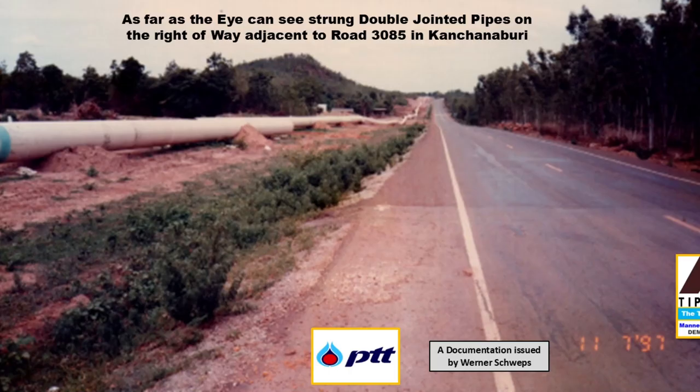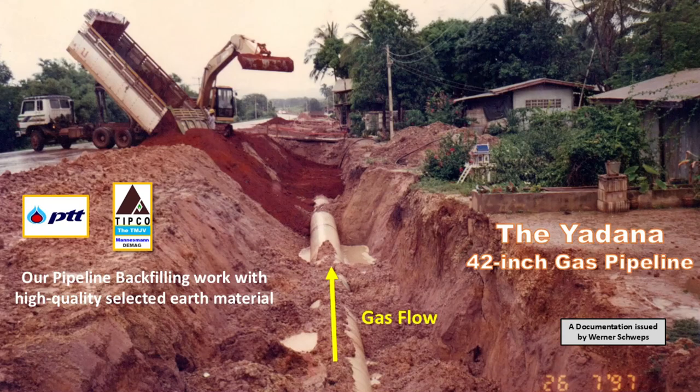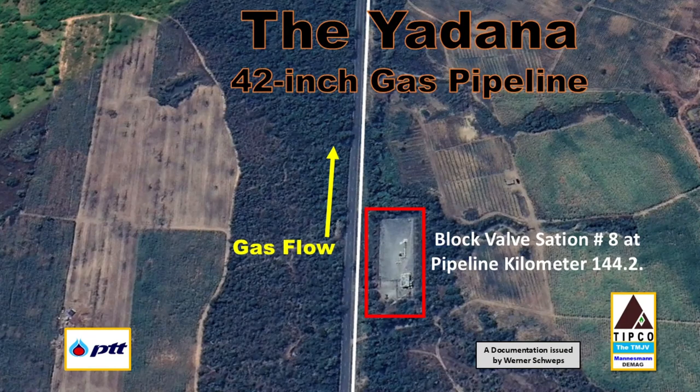So, after my rain damage report, let me say that roads were somewhat the backbone of the Yadana pipeline route. A large part of the pipeline was routed within existing road reserves, which meant that construction working space was sometimes severely restricted by the presence of the road on one side, and the presence of buildings which are usually to be found close to roads on the other side, such as houses, shops, restaurants, and the like. Now here on Road 3085, the pipeline will reach in short distance block valve station number 8 at pipeline kilometer 144.2.